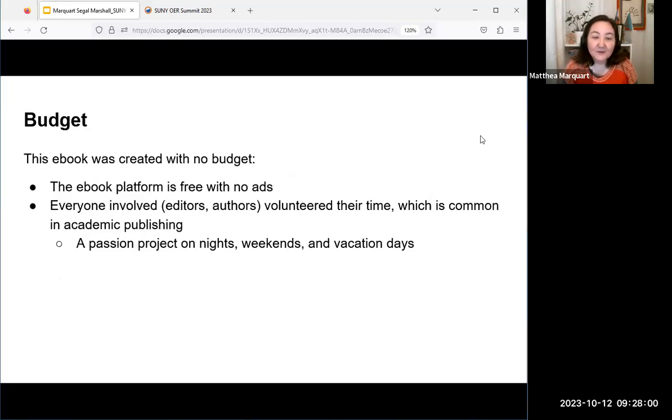So again, the book had no budget, but it also didn't have a lot of costs. So we chose an ebook platform that was free with no ads, and the no ads was really important for us because I don't know if you've gone to look at free resources that do have ads, and sometimes the ads are things that you yourself find questionable.